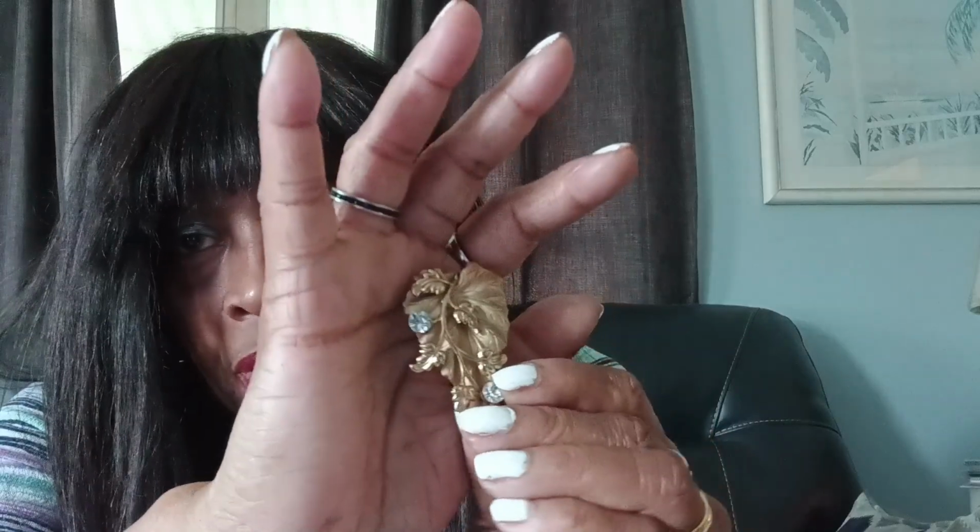Okay, and then we have two more pieces here. We do have the gold leaf brooch right here with the two zirconia drops. Very, very pretty here. I love this leaf. And here is the, well, actually, it's not a brooch. It is a hair clip. Yeah, a hair clip. So it's not a brooch.